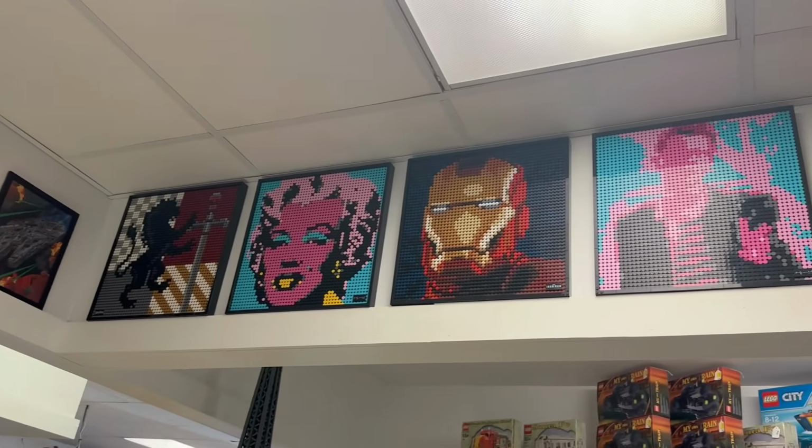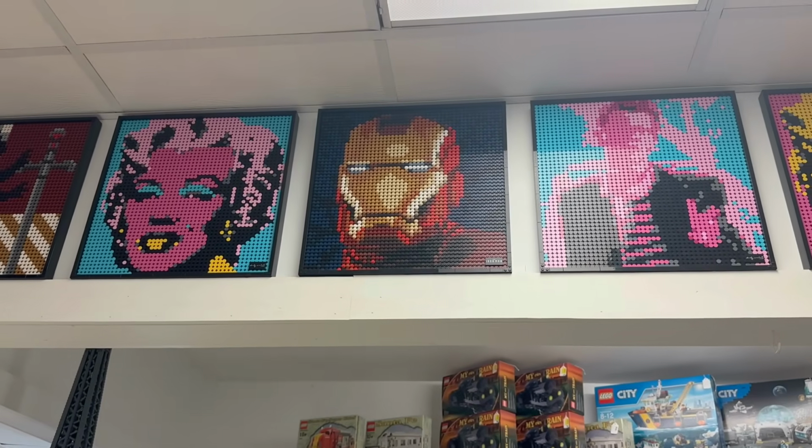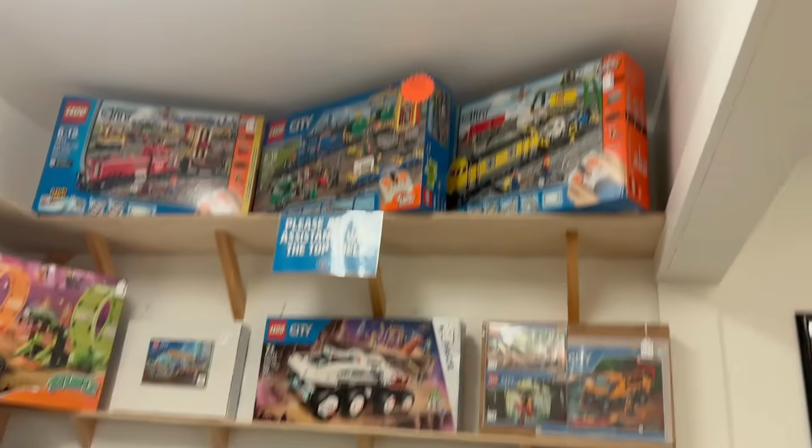And then they also have some of the stud art sets we were just talking about. There is Iron Man. I got a couple copies of him because I want to do the alt builds, like with the Hulkbuster and such. But yeah, pretty crazy. There's just so much jam-packed in this store.